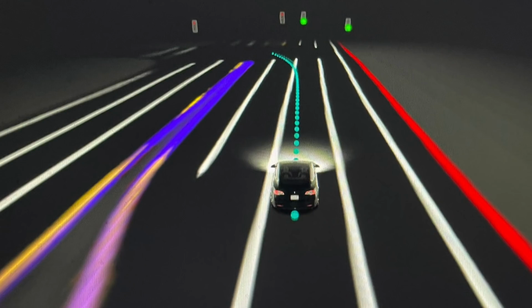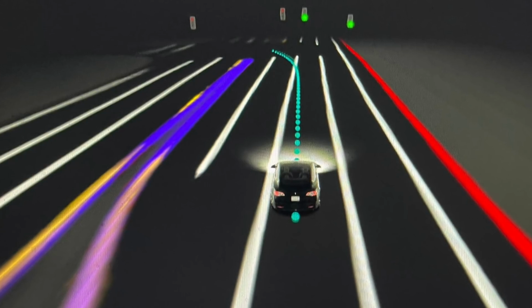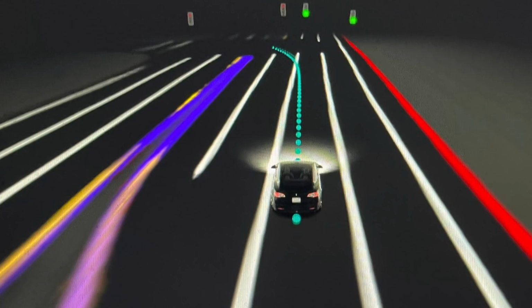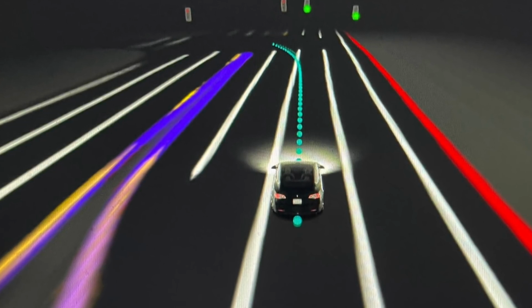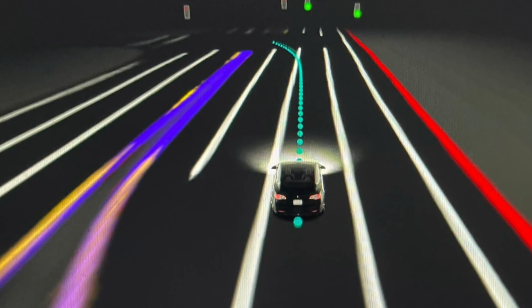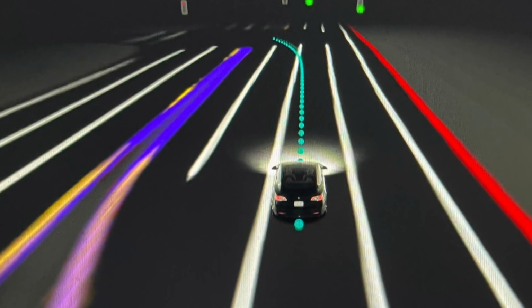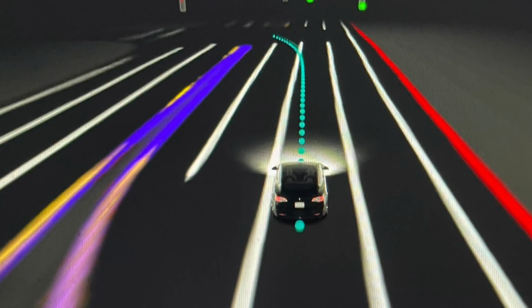This is the part of FSD I nerd out about, what I see on the screen, because that's what the car's brain sees. This is how Tesla's communicating to me its confidence in what the car sees, because I can understand what it's seeing. For me to be comfortable, it's all about trust. For me to trust this car to drive itself, I have to trust that it knows what the hell it's doing and what the hell's happening around it. And for that trust to be built, I need to see what its brain is thinking, and that is the visualization.